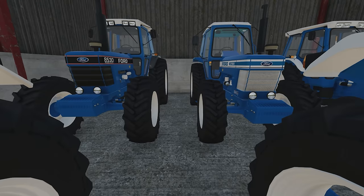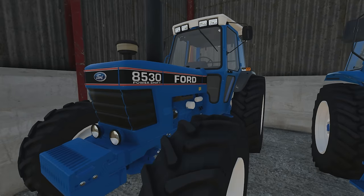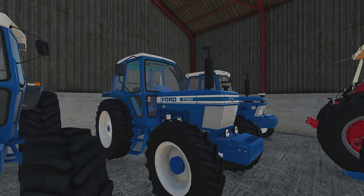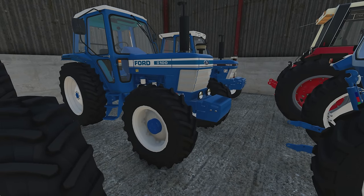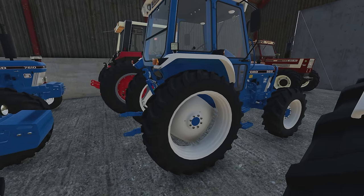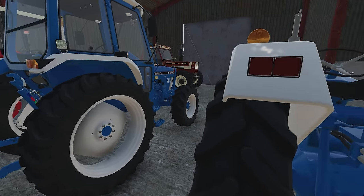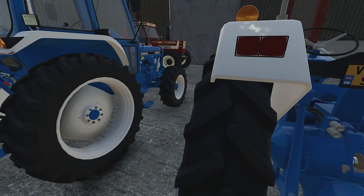And then there's a couple of biggies at the back here. An 8530. That's lovely. An 8100 as well, in the old cab style. I do love those old cabs, actually. These are all immaculate, though. These are all restored. There is no work required to these. The only issue with that is he's probably going to want a lot of money for them. Look at them. They are breathtaking.